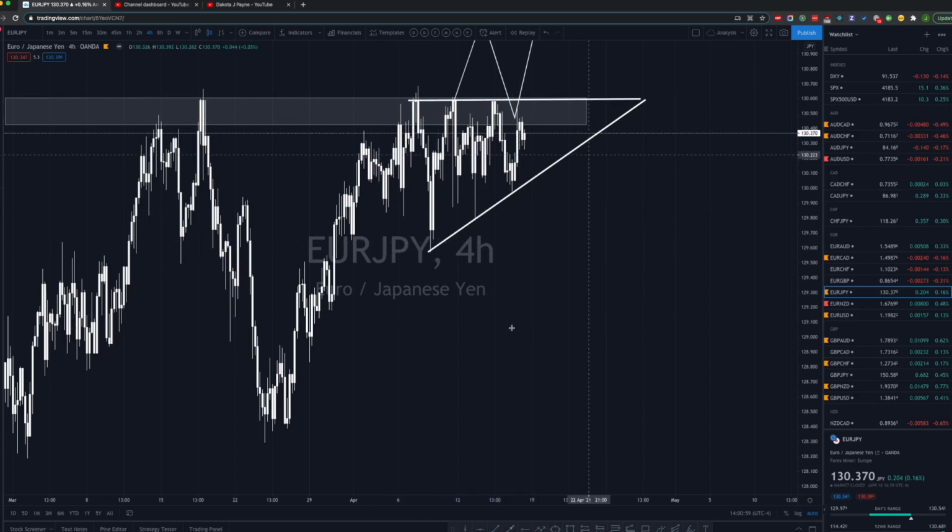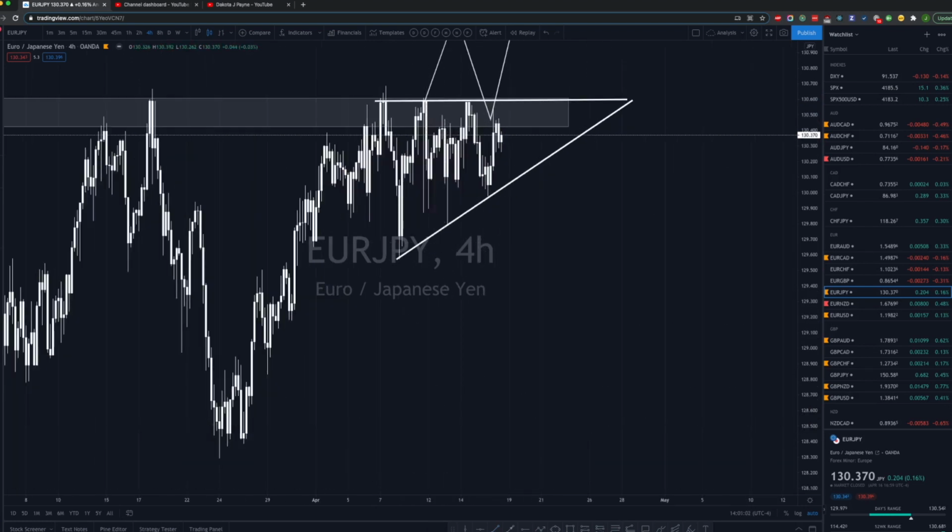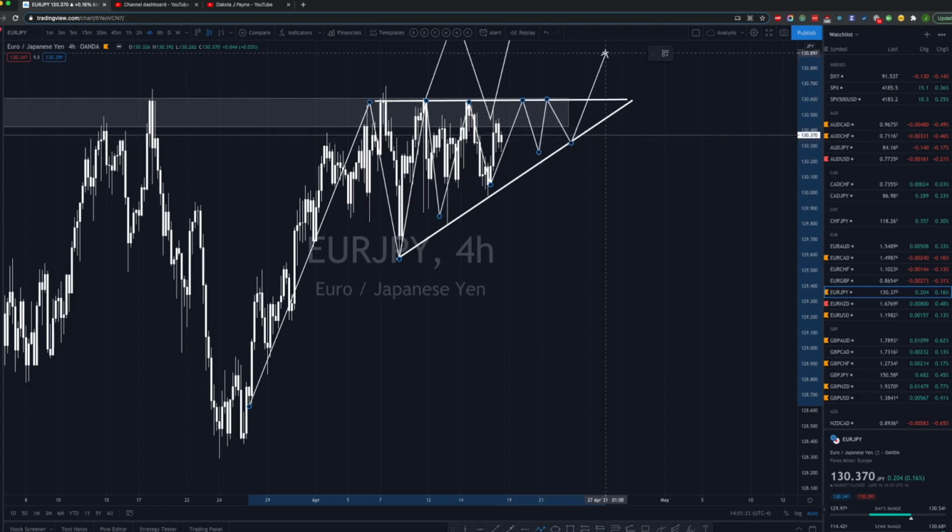So you kind of have that ascending triangle formation, right? And maybe we might be seeing something like this because the price is hitting that resistance and forming a low, hitting the resistance, forming a higher low, hitting the resistance, forming a higher low, hopefully hitting the resistance, forming a higher low, right? And eventually with that tightening of price, you're going to see that breakout, right?